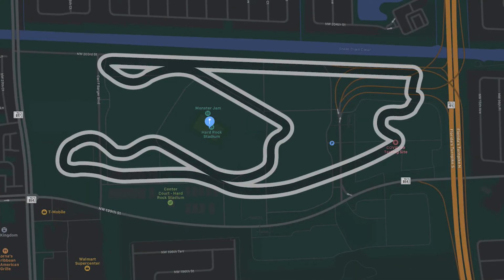But eventually it got denied by local opposition, so the track organizers had to move and find a new location. That led them to their now current and more permanent home around the Hard Rock Stadium that the Miami Dolphins play at. But now that we know its brief history, we're going to go on to the track. This is everything that you guys want to know. This is all the information you're probably here for anyways.